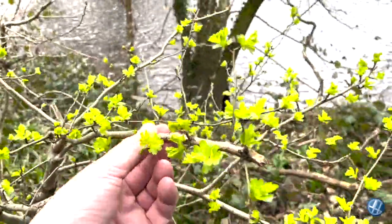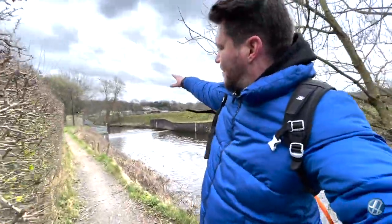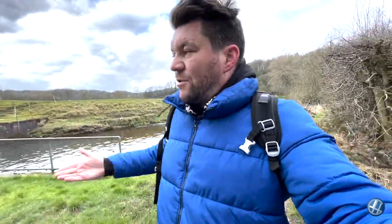Fantastic. Signs of life. So the Etherow, let's give a bit of information about it. It's a tributary of the Goyt. It is also one of the two rivers that join at Stockport and create the Mersey. It's 19 miles long. The upper part is known as Longdendale. That's where me and Andrew went. And you may also remember another video where Coral and I did Etherow Park, and we waded across said river.